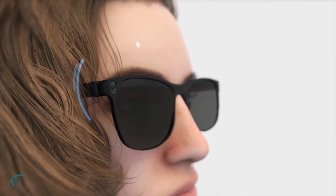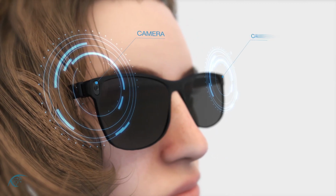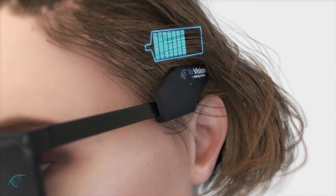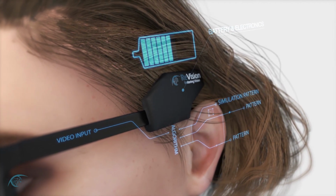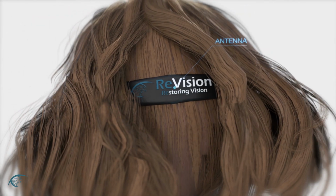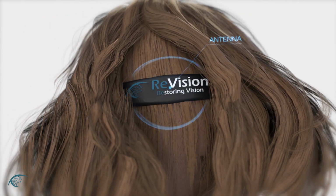The front side of the glasses contains a small video camera to capture whatever the user is looking at. The side of the glasses contains a battery and electronics to convert the video stream into stimulation patterns that the brain can understand. The back side contains an antenna to transfer power and data to the internal part.